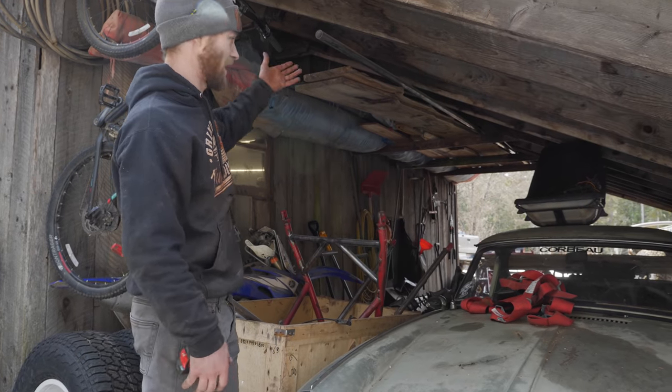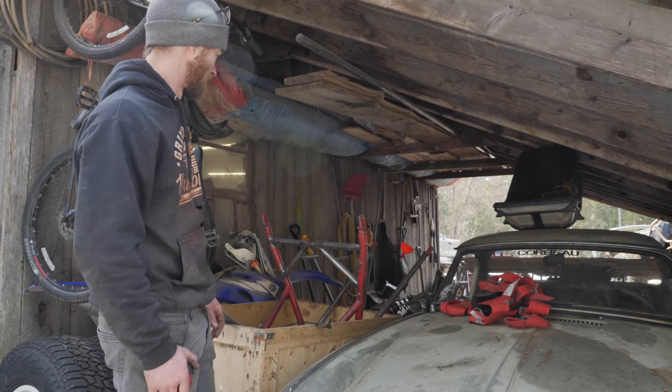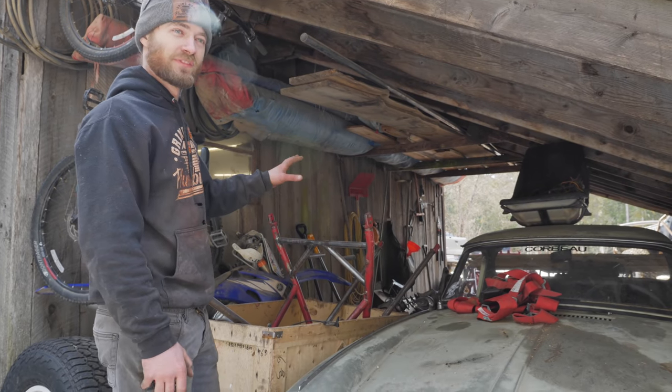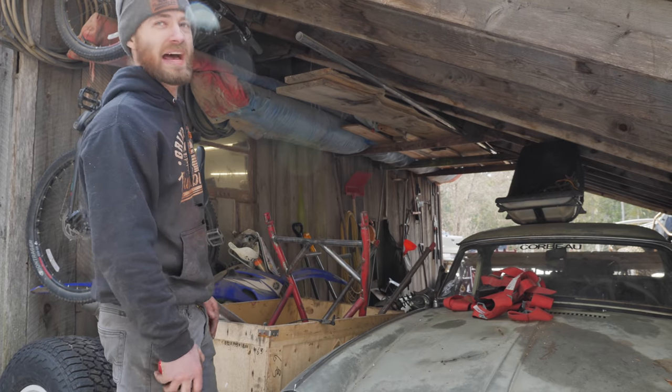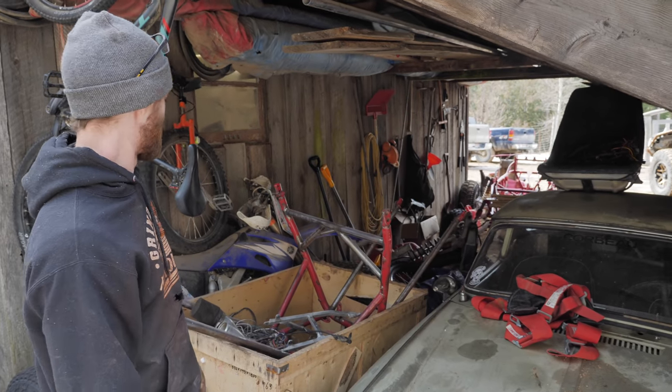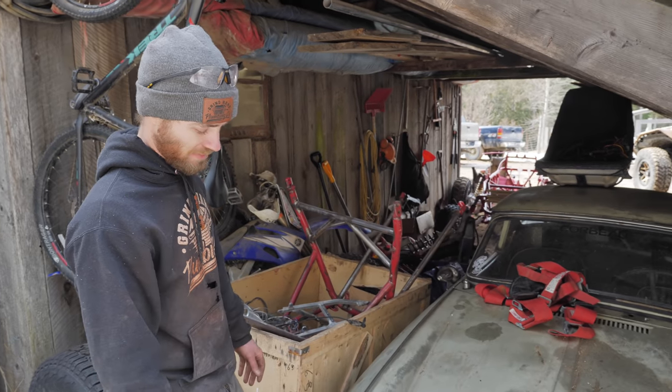This is the lean-to shed on the side of the shop where we store as many as we can fit of the current or past projects. Now's a good time to do an update on all the builds since we're here. We'll talk about the Triumph.